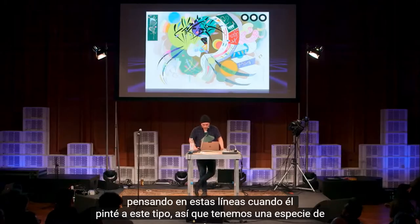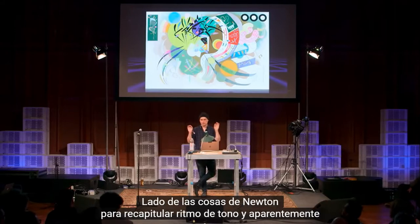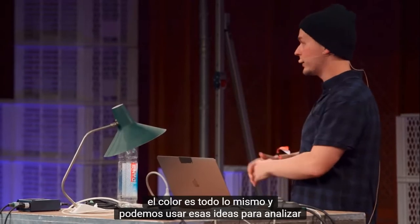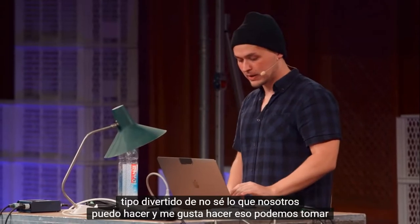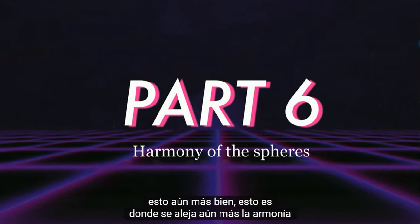So, we've reached the conclusion of this Isaac Newton side of things. To recap, pitch, rhythm, and apparently color are all kind of the same thing. And we can use those ideas to analyze artwork if we wanted to. That's a fun thing that we can do, and I like doing that. We can take this even further. All right, this is where it gets even further out.